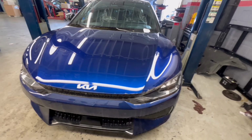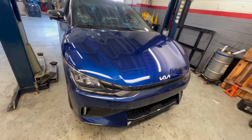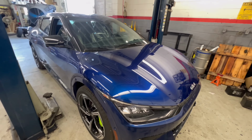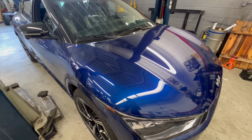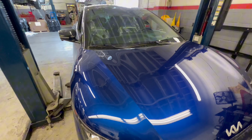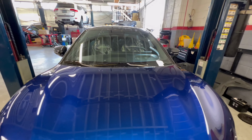Hey guys, welcome back to the channel, and today I do have this brand stinking new Kia EV6. I'm going to do a PDI on this one, pre-delivery inspection. But before that, I'm going to show you guys where is the cabin filter location and how to replace it. Stay tuned.